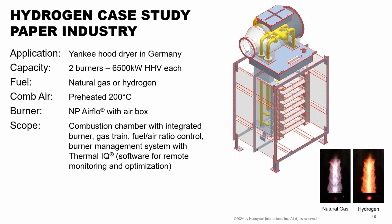First one is a project that we did. We took the order, I think in 2022, delivered it in 23. This was for the paper industry, for a Yankee hood dryer, a couple of good-sized burners, 6.5 megawatts each. That's roughly 22 million BTU per hour each burner, set up to fire from 100% natural gas up to 100% hydrogen and variable blends in between.